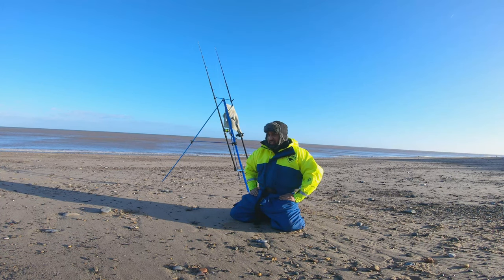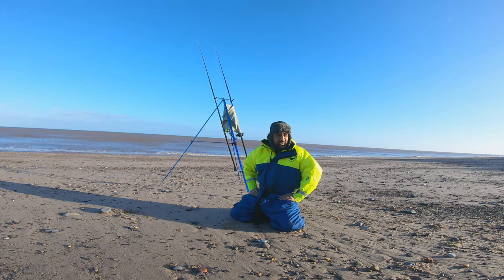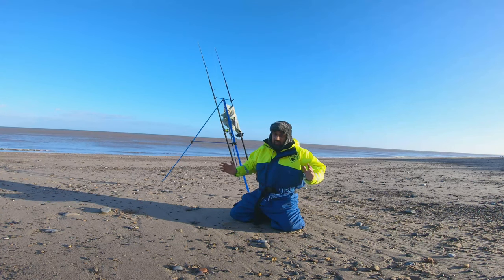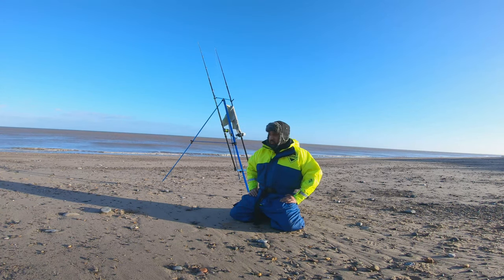If I do, I'm gonna struggle because I've only got 3 leads with me today. That's 3 spare leads. I do have some spare ones in the car. You never know, you might have one of those days where you end up losing one every cast. So I do have some in my car as an emergency backup. That's something which I like doing because if you travel all the way here, you don't want to be running out of leads last minute and then just ruining everything.